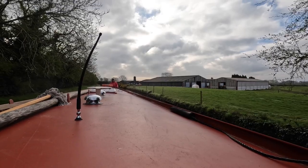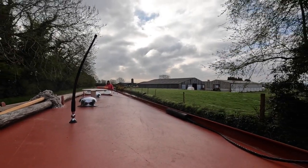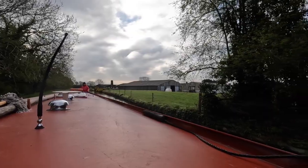Here we see Janet at the helm, nicely in control.